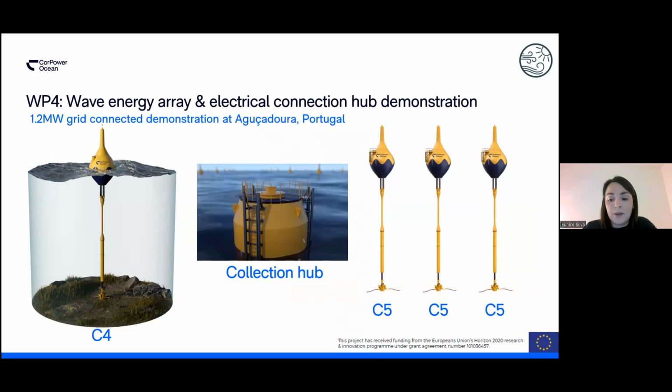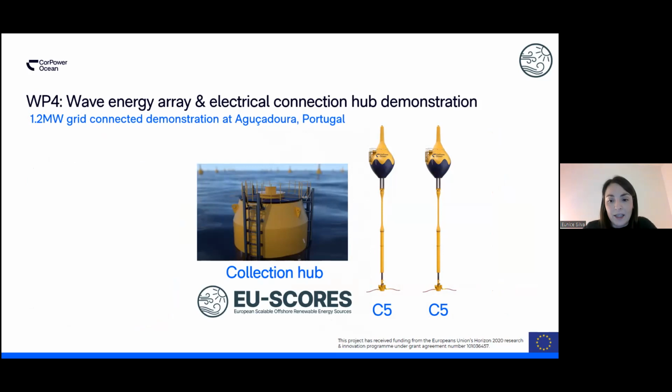And as part of EU scores is the collection hub and 2 of our C5 machines. So we are actually already deploying C4. And as part of EU scores, we've been working on the design and the preparation of the deployment of the collection hub and 2 of the machines of our fifth generation.